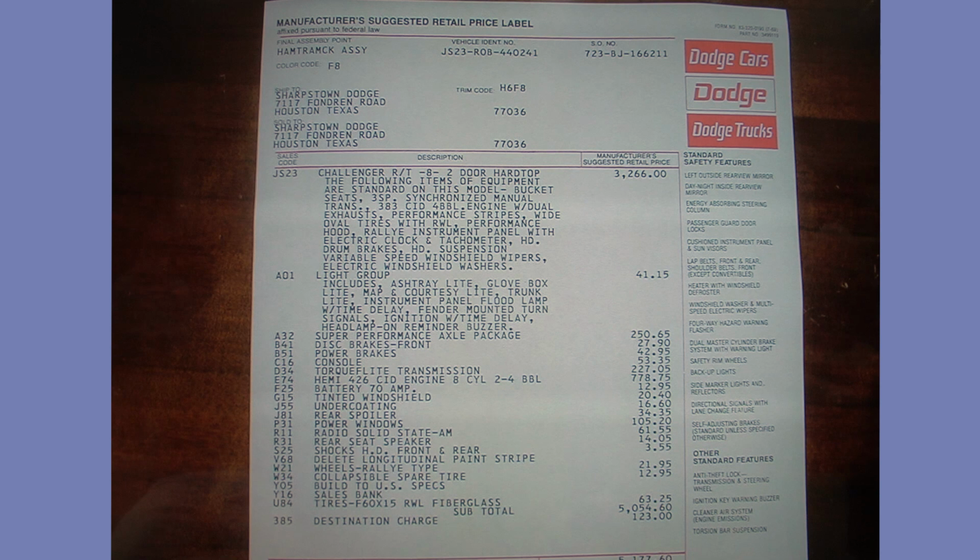You know, people like to look at that and see what that car costs new. And that Hemi engine option was, what was that, $778.75. That was money well spent. You know, had you only known back then, you would have bought a whole fleet of them.